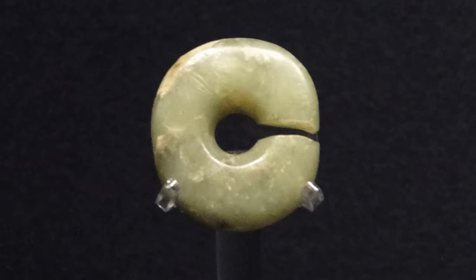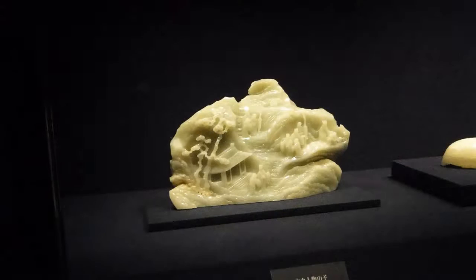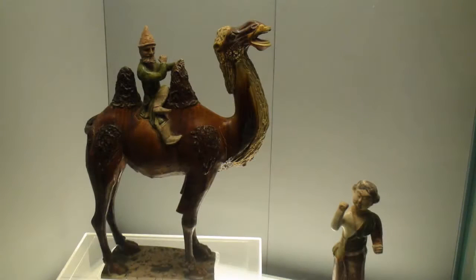Another area showed ritual and ornamental jades. This slit ring dates to 6000 BC. This piece of jade is a model of a mountain with figures. It's from the Qing Dynasty and dates from 1644. Another area of the museum contained porcelain work.